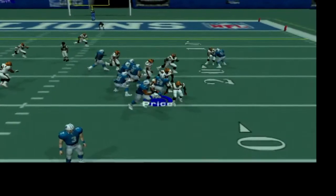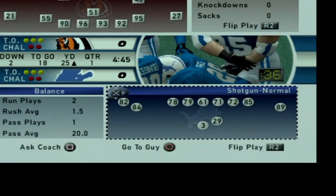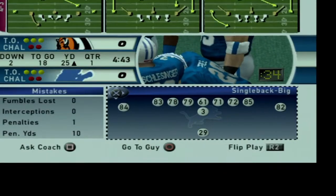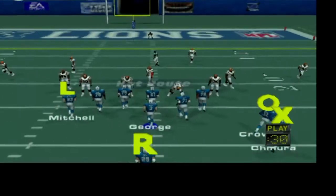Price gets the carry. Bell with the takedown at the 24. Nice pursuit on that play. Yeah, this is just great defense. They pursue the ball, follow the play as it develops, and they never let the ball carrier get to the outside.